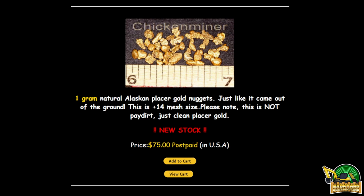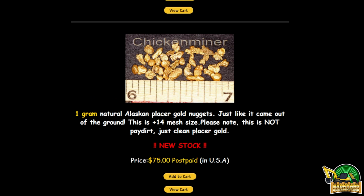Now, I went ahead and also got a bag of the 1 gram plus 14 mesh, so a little bit bigger pieces. Not quite pickers, but definitely not flour. Maybe there is a couple pickers in here. Now again, this is a gram of gold plus 14 mesh. 1 gram of natural Alaskan placer gold nuggets, just like it came out of the ground. Please note this is not pay dirt, just clean placer gold. This one was 75. It's bigger pieces, so that's why.